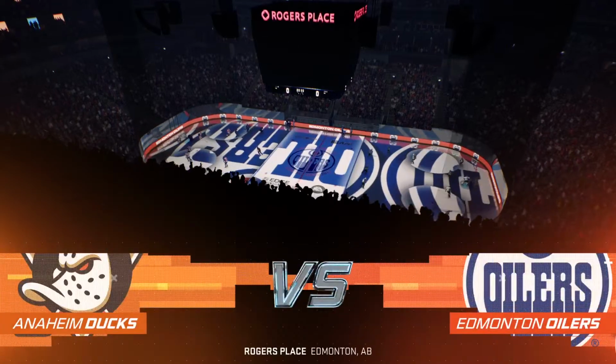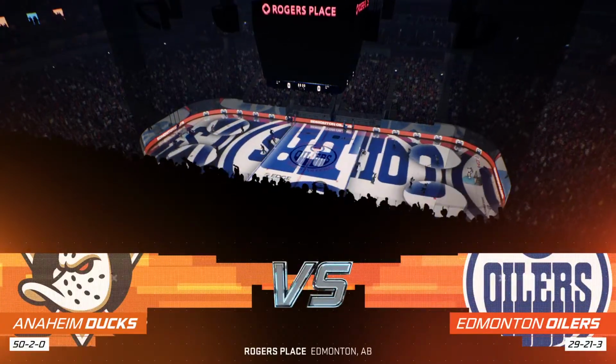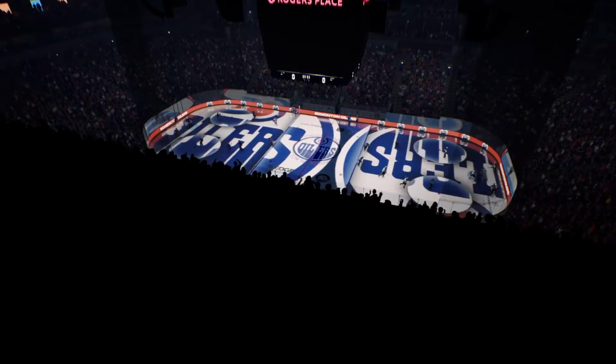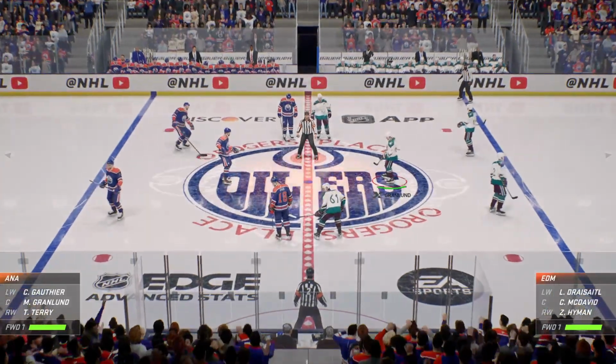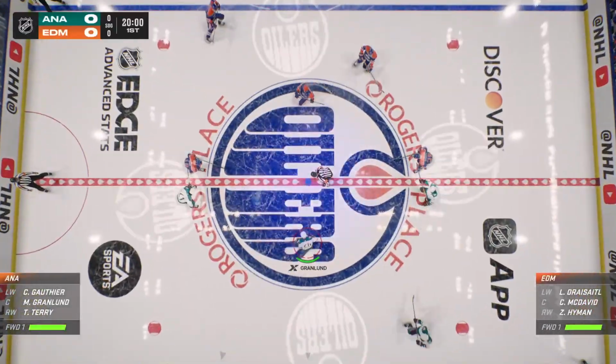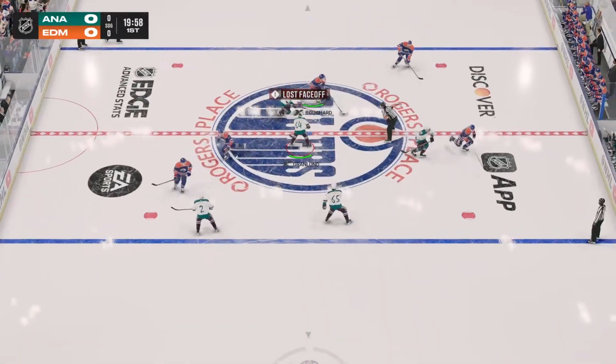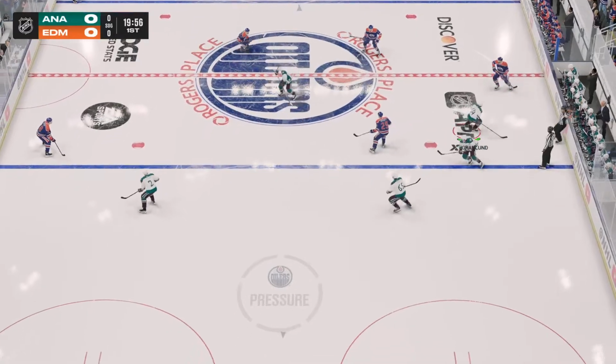My name is James Cebulski, and one of the hottest teams in hockey will look to keep their win streak intact on the ice tonight. Well, we've been waiting for this one all day long, and here we go. The Oilers win the opening face-off, and we are underway with this one.